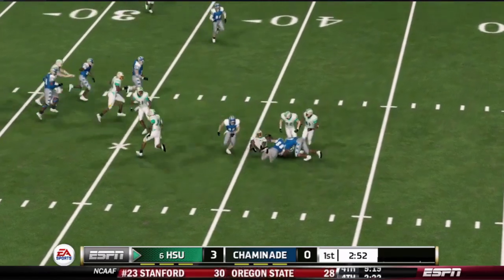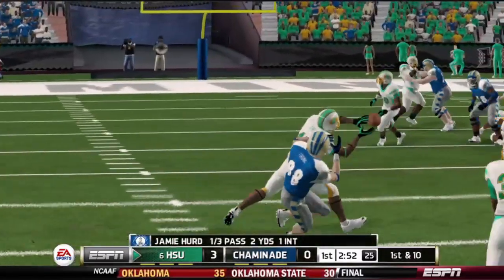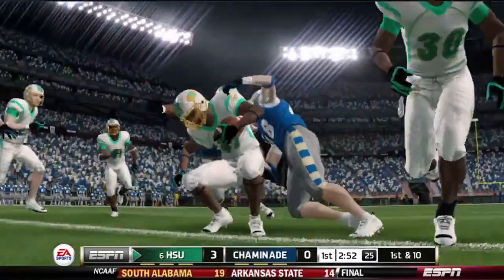Over the middle, and it's picked off. He's taken down right around the 40. Really impressed with this guy's closing speed on the ball. He's got the kind of jets you need to be a standout corner.